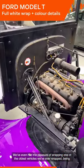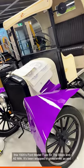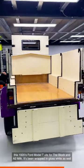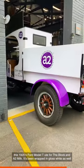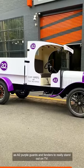We've even had the pleasure of wrapping one of the oldest vehicles we've ever wrapped before, being this 1920s Ford Model T Ute for The Block and A2 Milk. It's been wrapped in gloss white, as well as A2 purple guards and fenders to really stand out on TV.